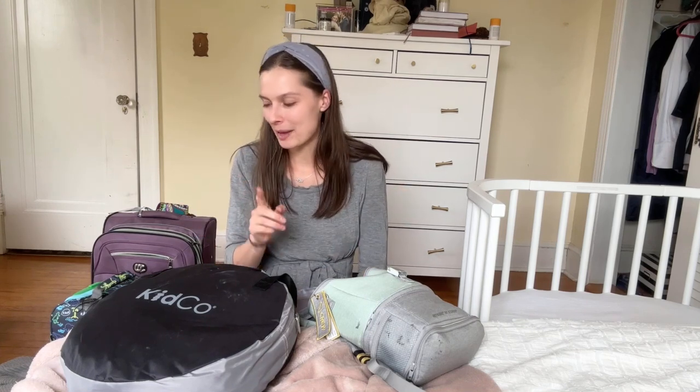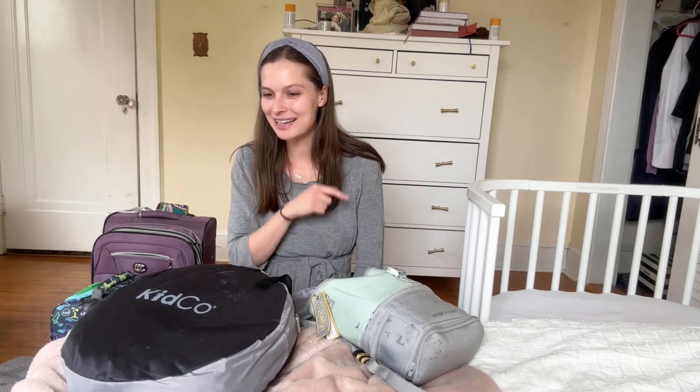So I think that is basically everything. And I am not going to walk you through packing this bag, but I will give an update at the end about whether everything fits. Can we do it, or will we need one more bag? So let's get going on that.